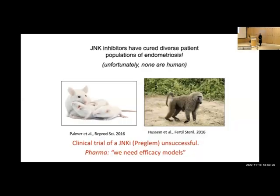And aha, we discovered, after we were doing all this academic work, that a guy in industry, Steve Palmer, had been pushing Merck to take this through preclinical trials. He had been excited about this just because it had been implicated in other chronic inflammatory diseases like multiple sclerosis. So there were pharma companies developing inhibitors of Jun kinase, and it turns out inhibitors had cured multiple populations of endometriosis, the rodents and the baboons. But when they took it into human trials, it wasn't successful. There were a lot of issues with the way the trial was designed that made us optimistic that the drug still might work if it was used properly.